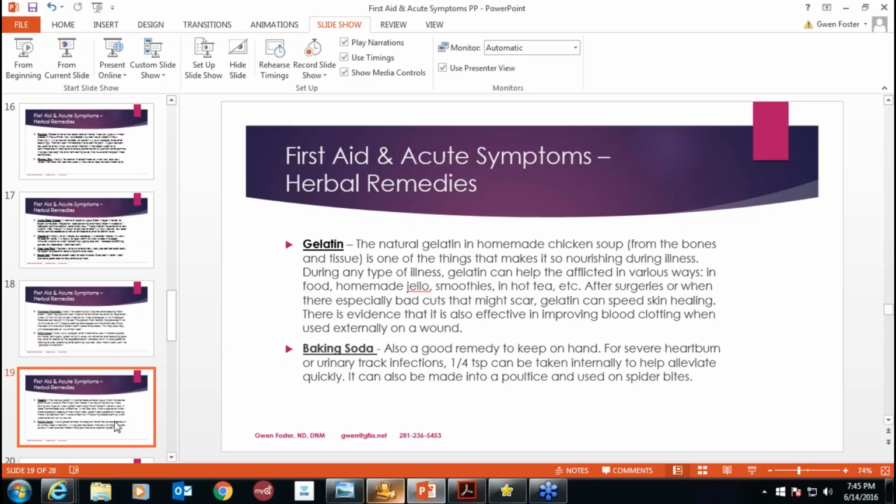Gelatin is a good thing to have on hand. There's natural gelatin in homemade chicken soup, any kind of soup where you boil the bones, and it's one of the things that's so nourishing during illness. But you can also buy gelatin in other ways, like capsules or gelatin powder. So during any type of illness, gelatin can help the afflicted in various ways: in foods, homemade jello, smoothies, and hot tea. Or you can buy collagen powder too, which is naturally high in gelatin.